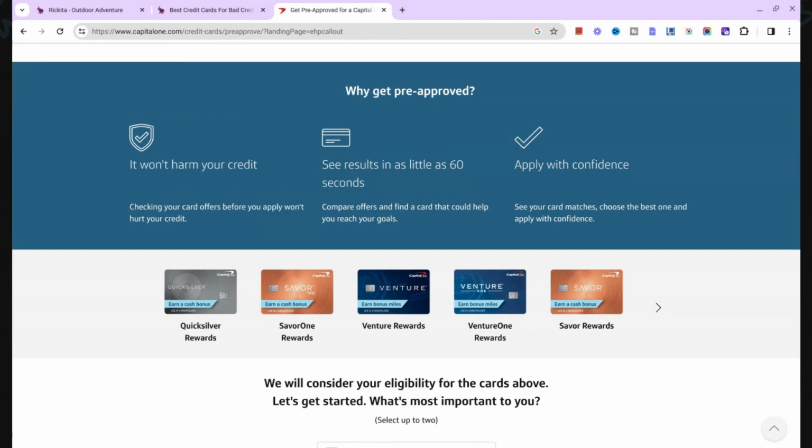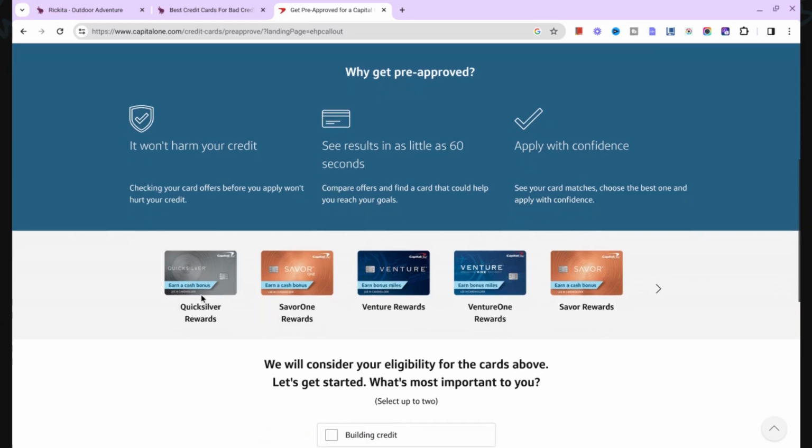The only time it's going to be a hard inquiry is if they say, hey, we pre-approve you for the Quicksilver Rewards, and you're like, oh, perfect, and you accept that. Once you accept it and you put the rest of your information in, that means you're allowing them to do a hard inquiry, and they're going to do a hard inquiry on all three credit bureaus. But I would suggest you all go there first.